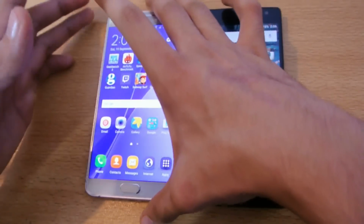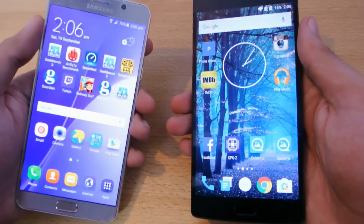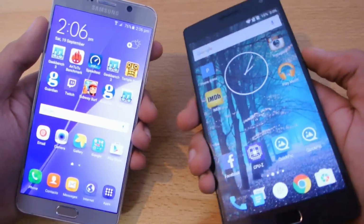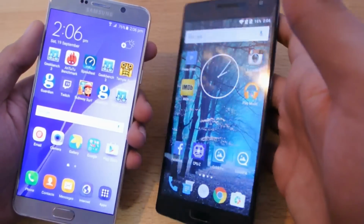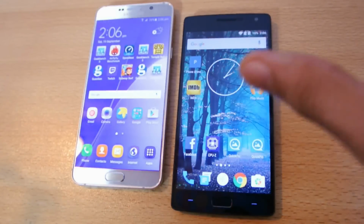And of course, like I said, I was using the Galaxy S6 as my main phone. One of the reasons that I noticed on the OnePlus 2 that was odd is because of its weight. It is really heavy, and it is thicker, almost 9.85 millimeters. So that's the thing that you will notice if you are used to Samsung phones. If you have been using Samsung phones for quite a time, then you will definitely notice that.